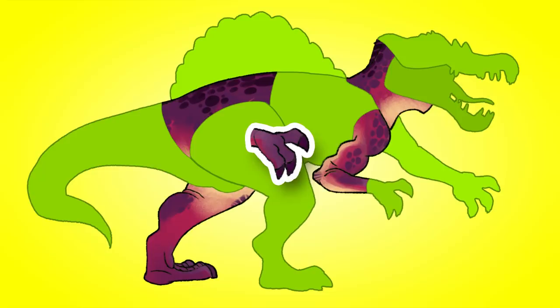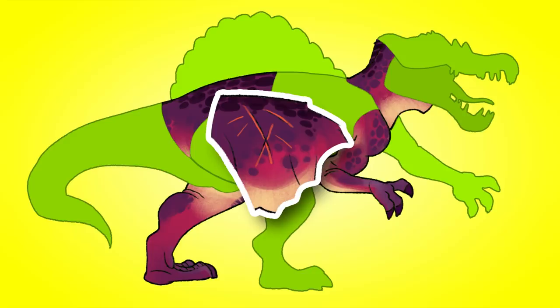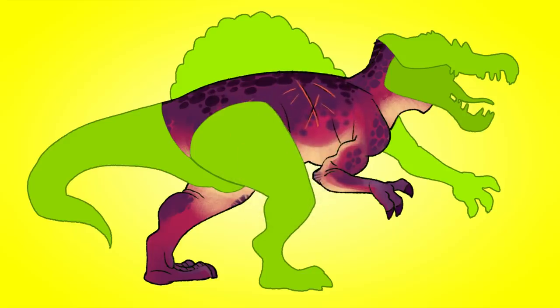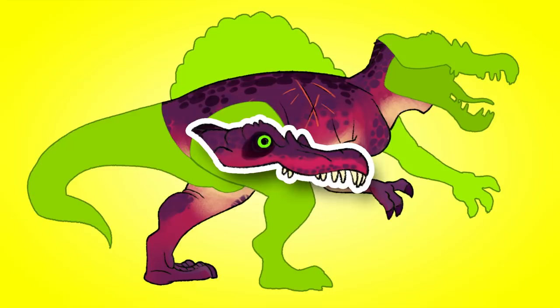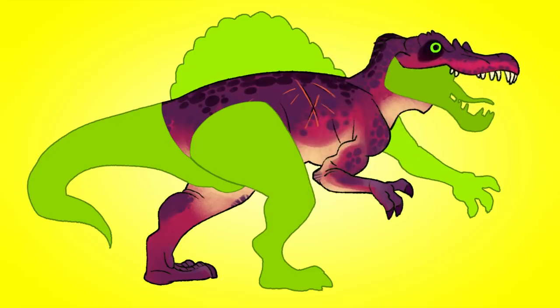This looks like a hand. Look at those mean claws. What could this shape be? Oh, I think it's another part of his back. Look at those big battle scars. This dinosaur must be a tough fighter. This must be his head. Ooh, this dinosaur looks mean. Kind of like a crocodile.